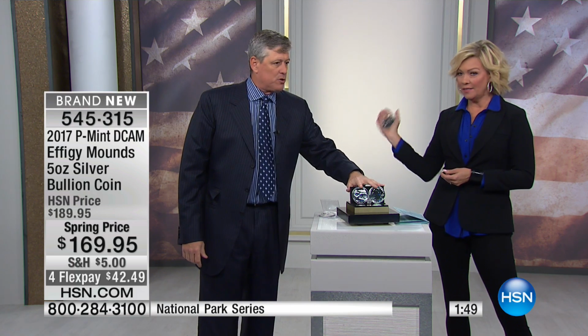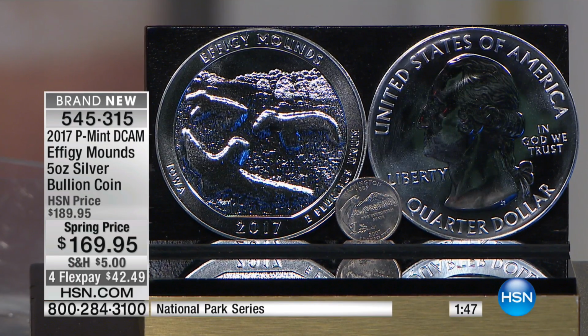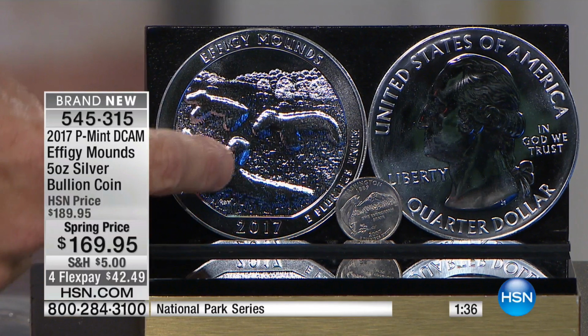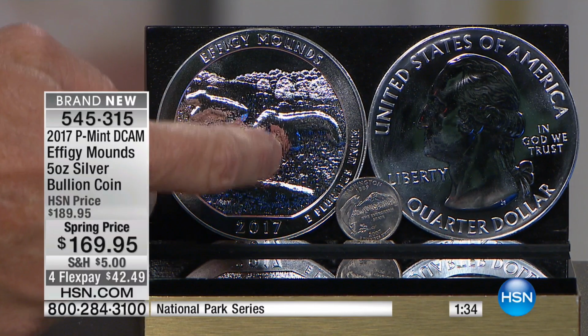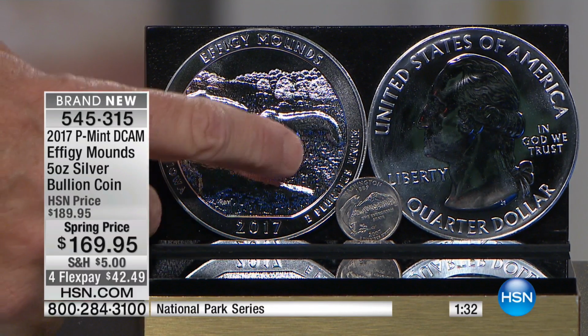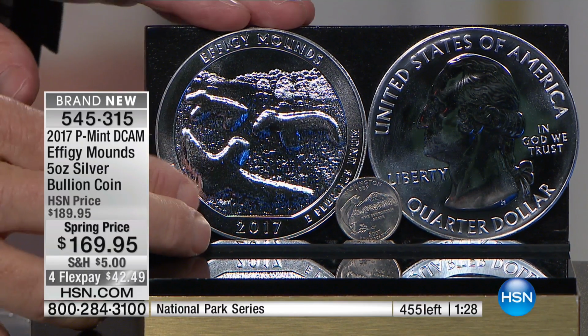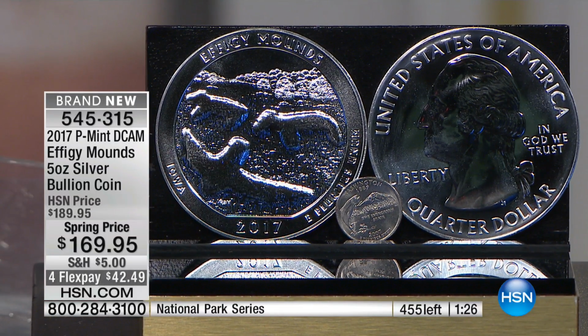And you have the opportunity to own the brand new 2017s. Now, they're done in national parks. So for those of you that are unfamiliar, so cool. Effigy Mounds is a national park, a Native American park in Iowa, where they made these mounds that look like animals. And so if you look at this, it's raised right here. So it honors a very specific park in Iowa called the Effigy Mounds National Park.